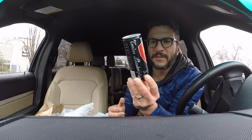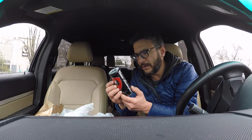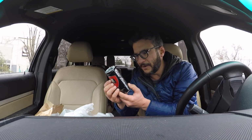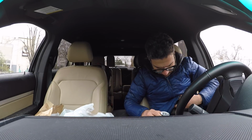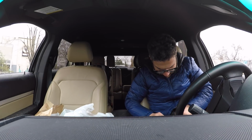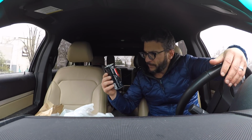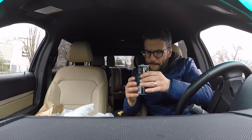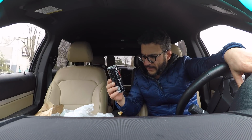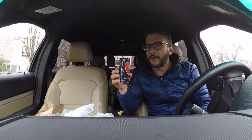It kind of looks like Red Bull, but it's black, and it's called Conino Lamborghini. Okay, what does it got here? 2810 calories, riboflavin, niacin, vitamin B12, caffeine, 80 milligrams, made in Italy. Smells just like Red Bull. Tastes just like Red Bull, only stronger. A little more powerful with a more medicine-y aftertaste. Still pretty good. All right, now we gotta Google how to cook that fish.